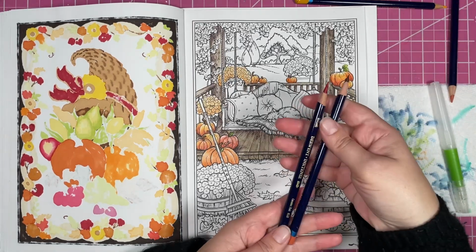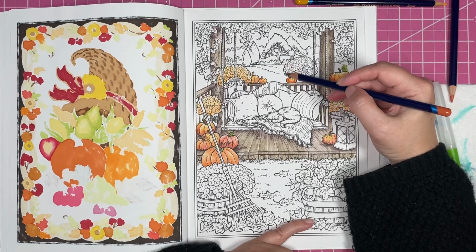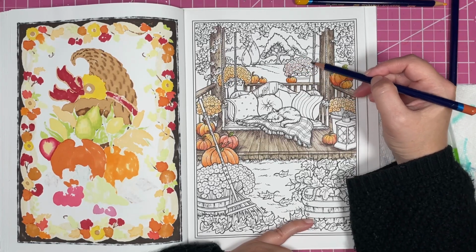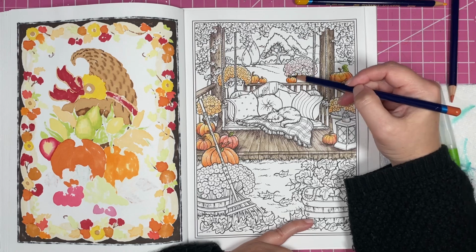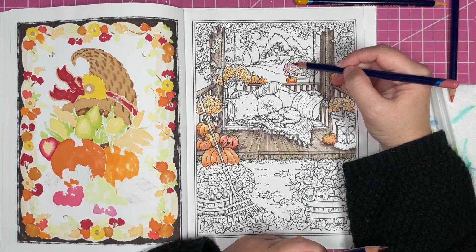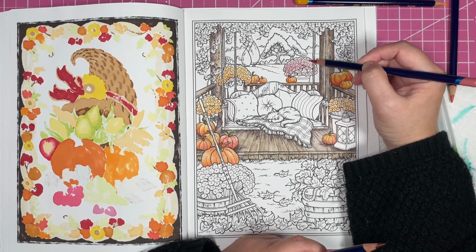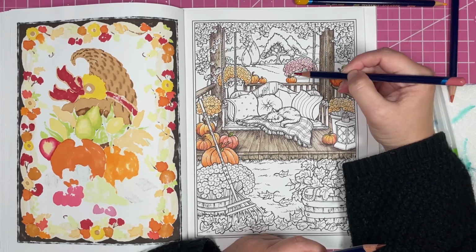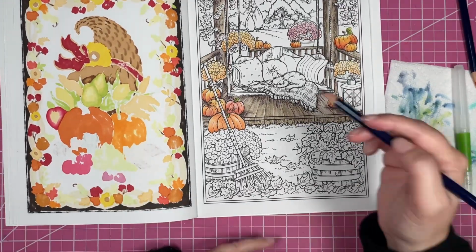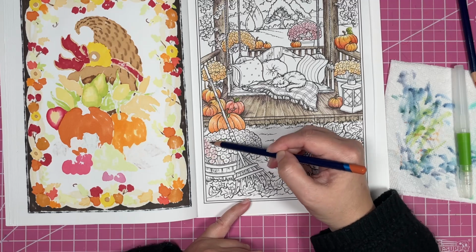Okay. And then we're going to do a light layer of the red oxide. And then a darker layer of the carmine. And we'll see what kind of color we get. That is one of the things I like about the Inktense: you can layer the pencils and you get a pretty decent blend most of the time.